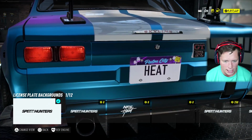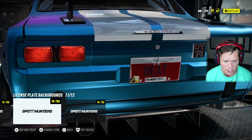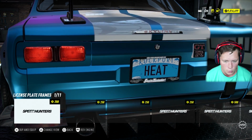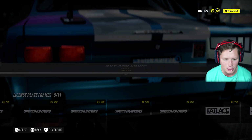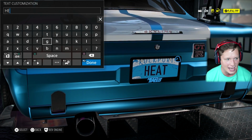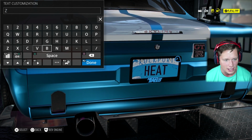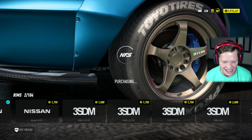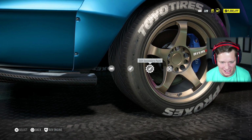For our license plate, we can change up our backgrounds. Gonna go with the light blue Rockport. We could do light blue on the frame. That looks pretty nice there. And I'm gonna go with Zilla. Bro, you've got the GTR rims too. Oh, I love it. All right, we're gonna throw these things on here.